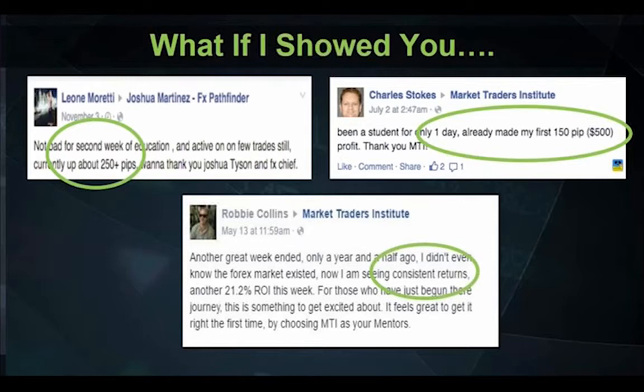A year and a half from now, I want you to be like Robbie. Send me a note that says, look, I didn't know the first thing about this market, but you showed me something that worked. I'm consistent. I'm getting solid returns. Here's another 20% this week. Where else can you talk like that? Another 20% in a week. You can do that here.